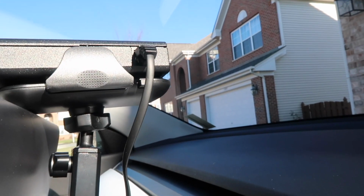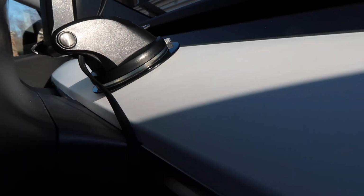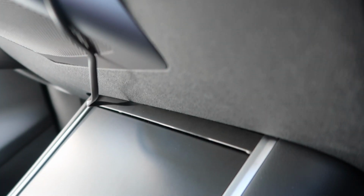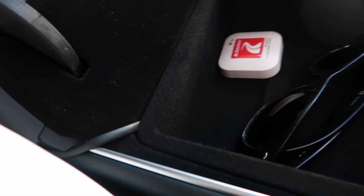So I ran the power cable, it comes down through here, goes through the cell phone holder, and then comes down here. And I tucked it in along here, actually. There's a little slack. I wasn't sure how much I was going to need. So I just tucked in the slack right there. And then from there, the cable is all just tucked in under here and comes around, and I have it tucked in under the trim here, all the way back to the center console.